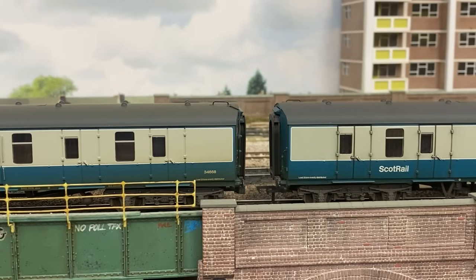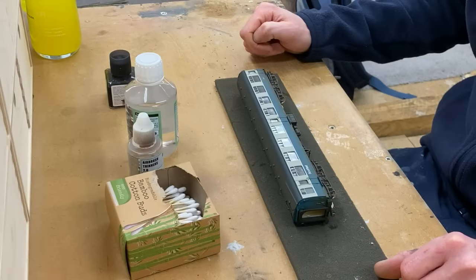Okay, Richard, you've got one of the standard corridor coaches here. Talk me through the materials you're going to use and the methods you're going to employ to do this, and then obviously you'll show me through one of them and then I'll get stuck in on the next one.